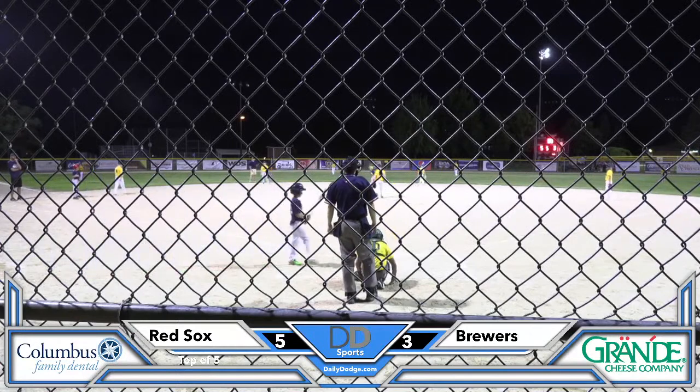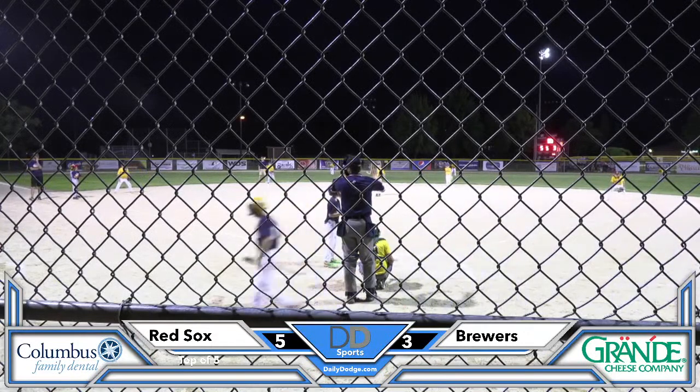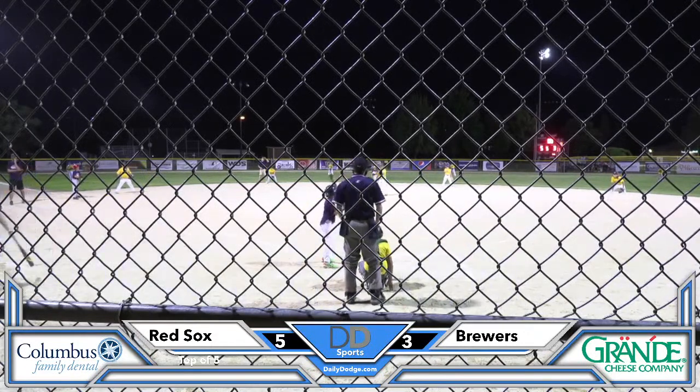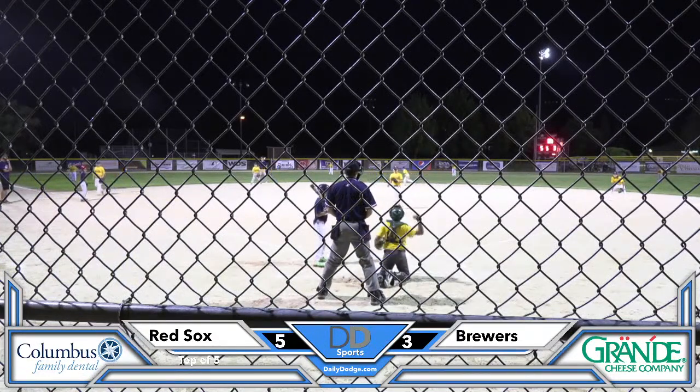And that is strike 3 for out number 2. That'll bring Dashel Ebner to the plate. Dashel hoping he doesn't strand a couple of runners. Pitch is outside for ball 1.